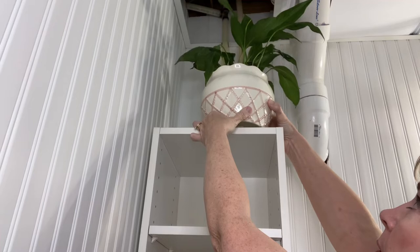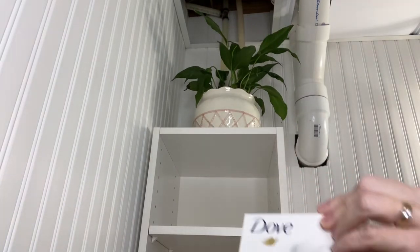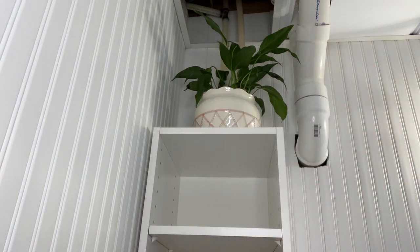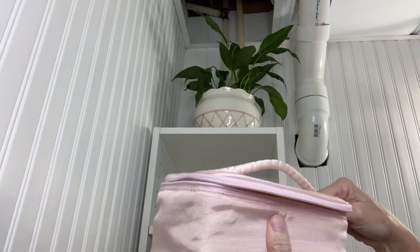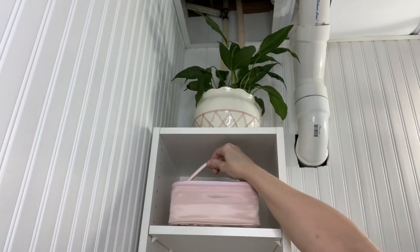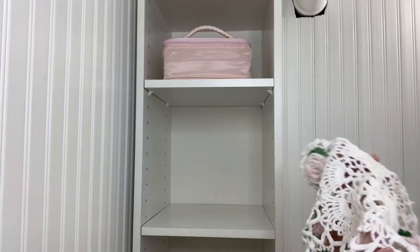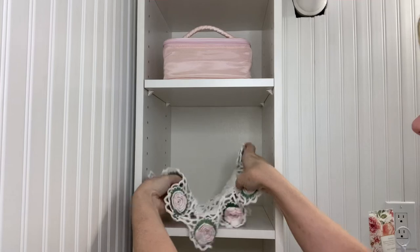On the very tip top, a pink and ivory planter with a gifted peace lily in it, then a little cosmetic case with fragrance-free Dove bars. And another doily from my Aunt Zula. I think I have them in every room of my house.